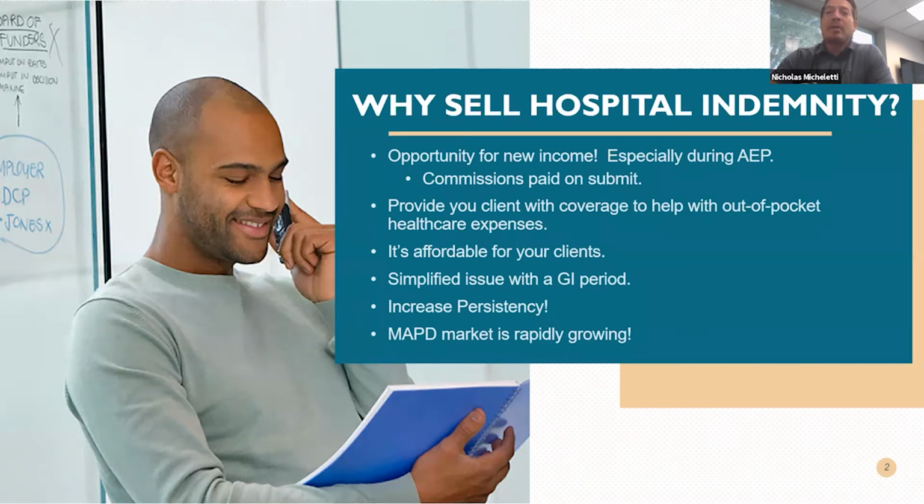But the base plan and all the other riders fall into that guaranteed issue period of 64.5 to 65.5. A unique opportunity for your client to take a plan like this out where they may not have had the opportunity to do so before. And we do not reduce commissions on guaranteed issue business like you may see out there in the Medicare supplement space. We pay the same commissions for guaranteed issue business as we do for fully underwritten business.